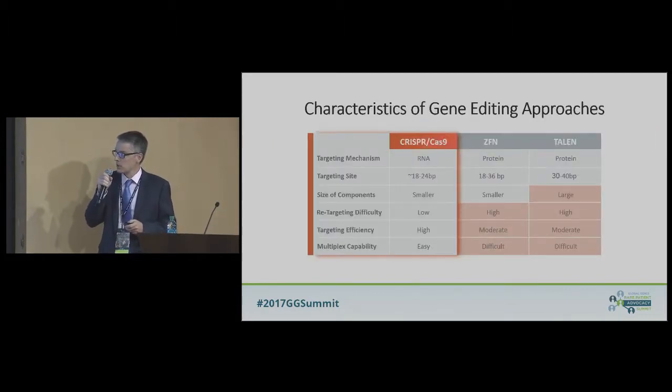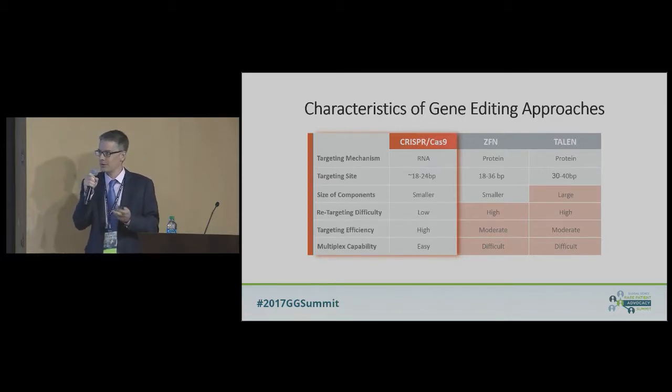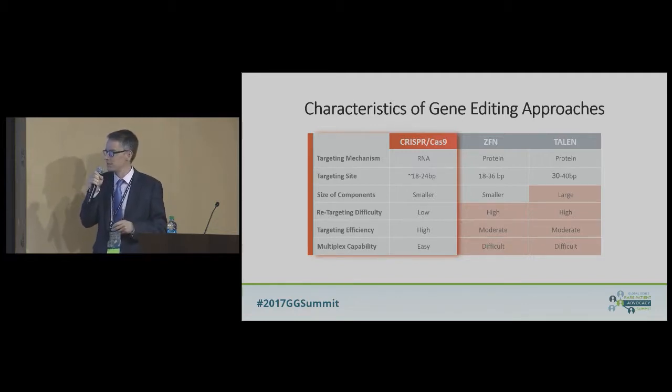So I mentioned there are a few different options for gene editing. CRISPR Cas9 is the newest, and when I say new, I mean about 5 years ago. It was discovered that this bacterial immune system could be repurposed as a gene editing tool. 5 years is not a long time, but there are now about 3,000 publications in the last 5 years using this. Before then, there were about 100 or 200 that talked about it for its bacterial role in immunity. There are other approaches. Zinc finger nucleases and TALENs are some of the predecessor technologies. And there are certain advantages of CRISPR, which I'm not going to spend too much time going into.